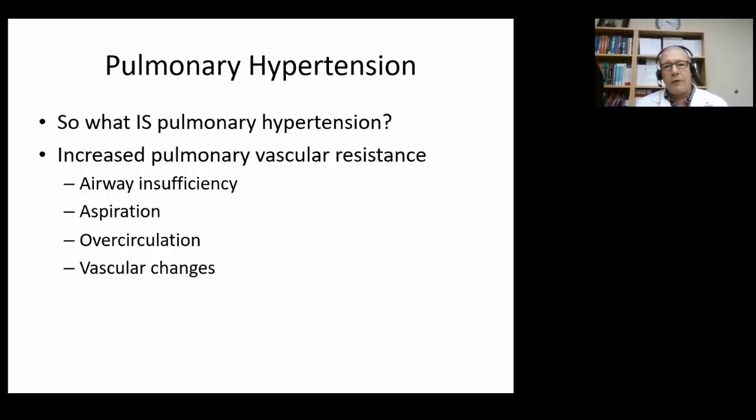Pulmonary vascular resistance is how much pressure does it take to get a given amount of blood to flow through the lungs, okay? And so a child who has a large ventricular septal defect, although they will have high pulmonary pressure, they may have high pulmonary vascular resistance, or they may not. They may have low pulmonary vascular resistance, or somewhere in between. So what causes increase in pulmonary vascular resistance?